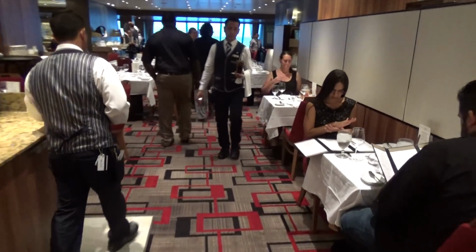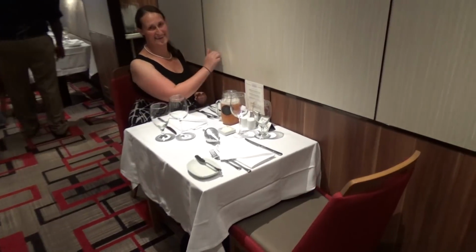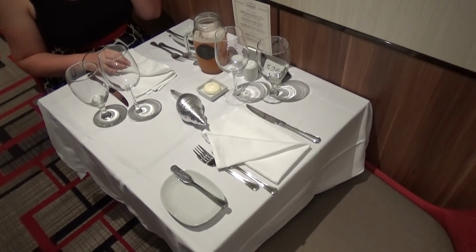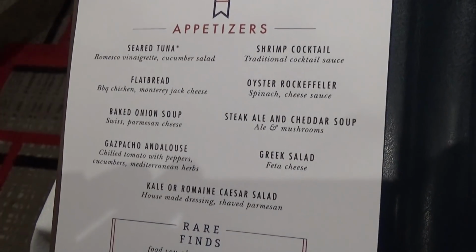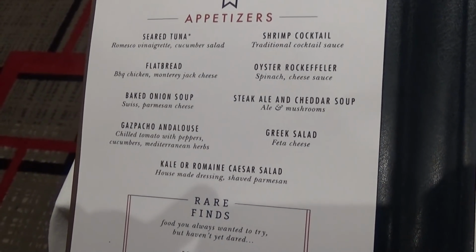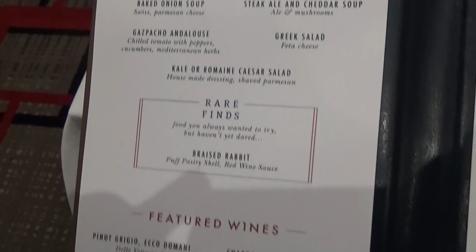Ooh, and we did not get a great table tonight. Right next to server alley and a cardboard wall. I'll show you what the menu looks like in a bit. So here's a little bit what the menu looks like. Appetizers over here. Difficult choice because you have a lot of them. Like steak, ale, and cheddar soup might be where I go, but I'm not 100% sure.